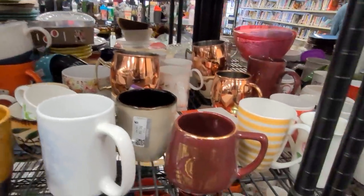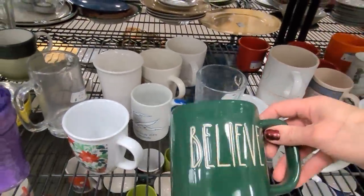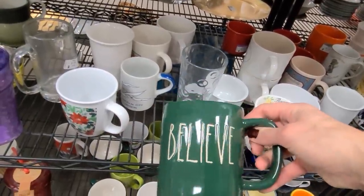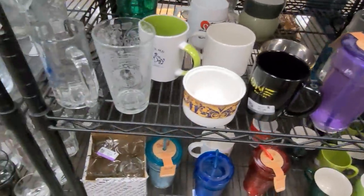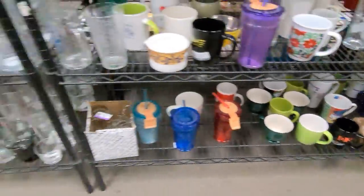Oh, look at this. This is a Raydon Magenta mug. $3, I believe. I really like that. Let's grab that one, see if there might be a matching one. I believe these also came in red.